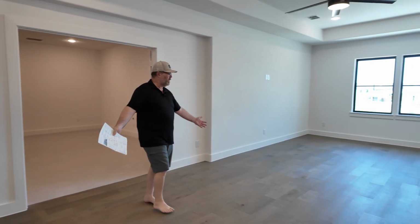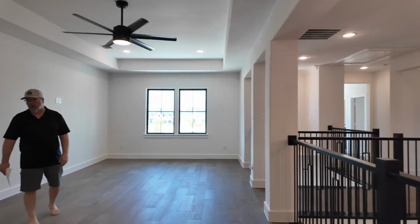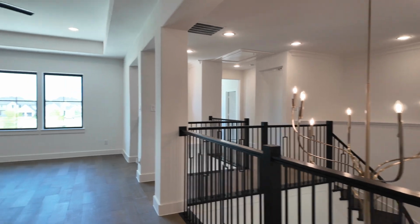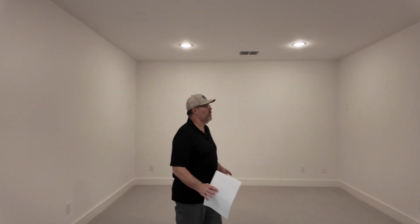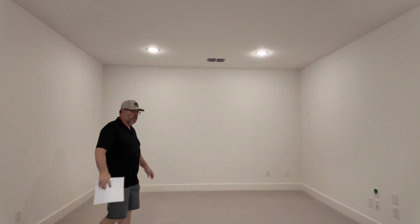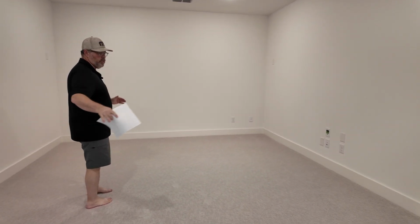You've got pool table, game card table, foosball, whatever you want. It's really pretty up here. And then here's the media room. What would you do? They have it sitting here like this. That makes sense to me. Makes sense to you? You'd rather have it fatter and up close than longer and maybe two rows?